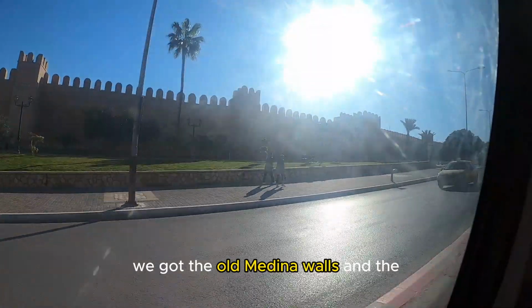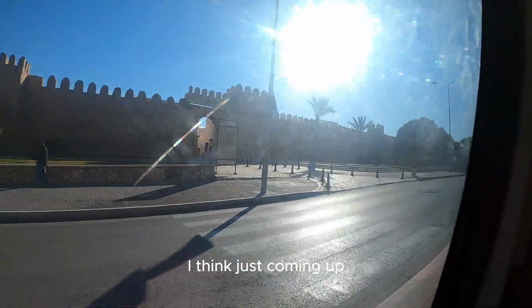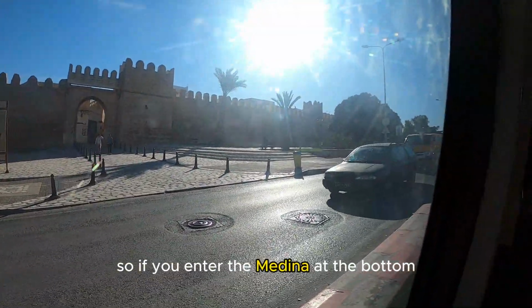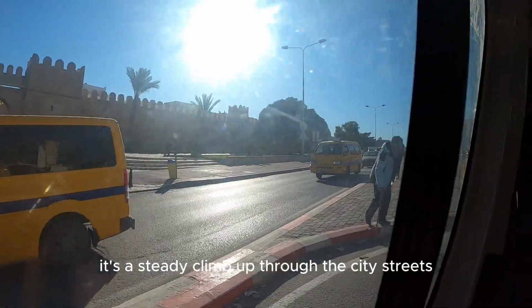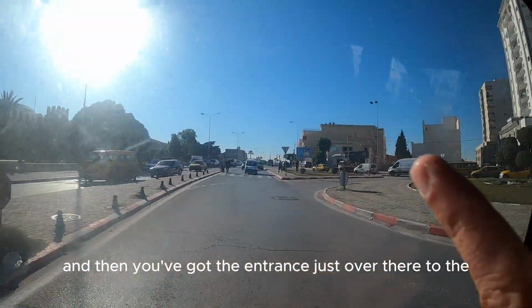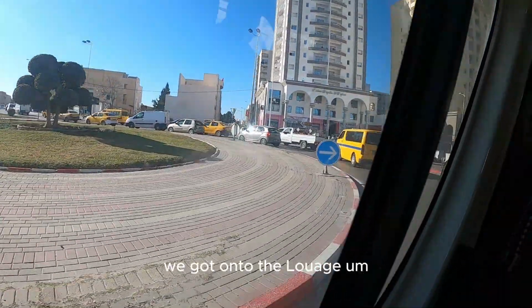We've got the old Medina walls and the archaeological museum, I think, just coming up. So this is like the top end. If you enter the Medina at the bottom, you've got to climb up. It's a steady climb up through the city streets, and then you've got the entrance just over there to the archaeological museum. So yeah, just like that we got onto the Louage.